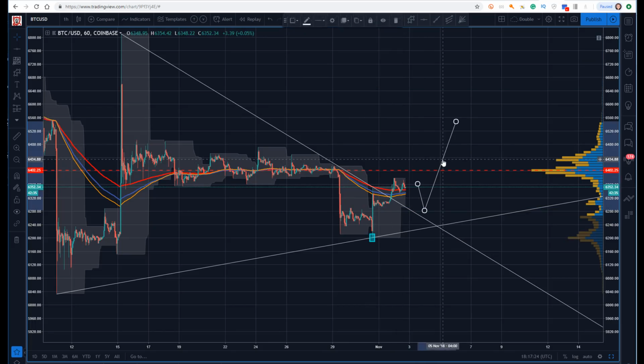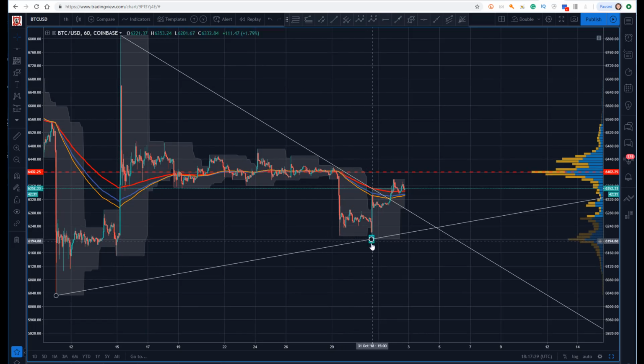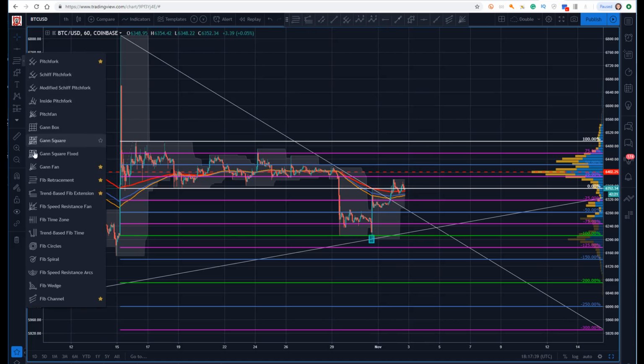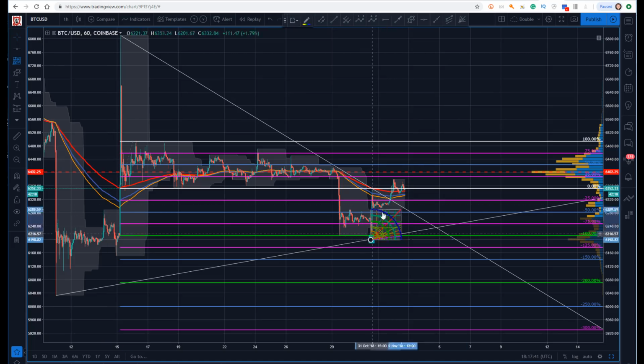All right, so I'm just giving you different approaches with which you could do it. We know we had exactly the doubling of this range, right? So you remember, we had the exact doubling of that range here. Now you could take that Gann box and do the same thing from this pivot, because we know it was technical.